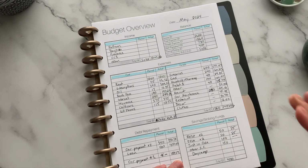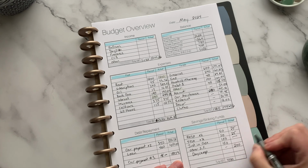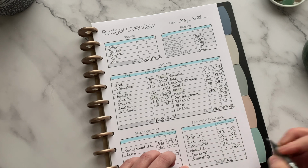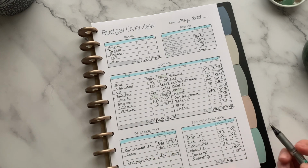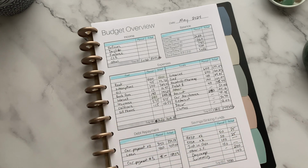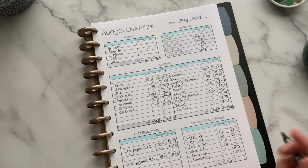We paid for it, but it hasn't been withdrawn from the account yet. So technically, I don't know how to, we'll just put 200 here as a payment. And then we also paid for some swimming lessons for the summer. That was 100. So technically, it didn't go into sinking funds. We ended up using the money that would have gone into sinking funds and just paid for the summer activities. But in the end, it all comes out of the same section of our budget.